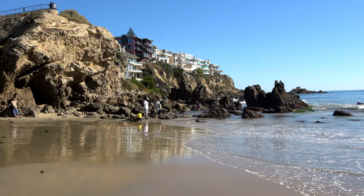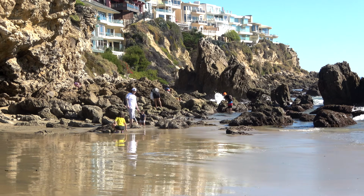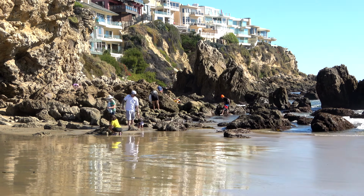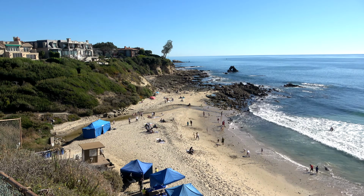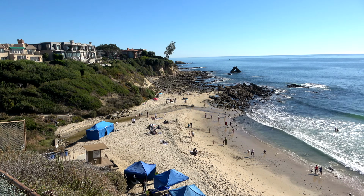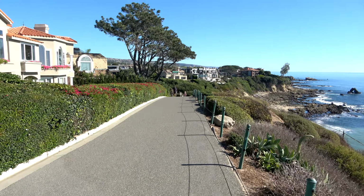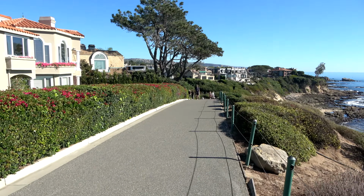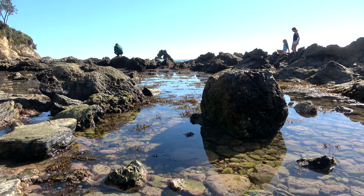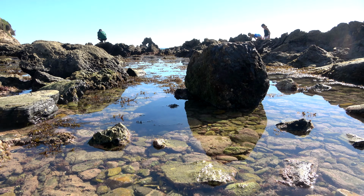Now, at the south side of Big Corona, you'll find this rocky area that makes for really good tide pooling during low tide. But if you want the best tide pooling, head over to Little Corona. To get to Little Corona, you gotta head back up to the top of the cliff, walk about a half mile along the top, and then you can descend down this ramp. There's no parking lot here, no real big signs, but this is where you'll find the best tide pooling in all of Newport Beach. You'll find these little pools of water teeming with life.